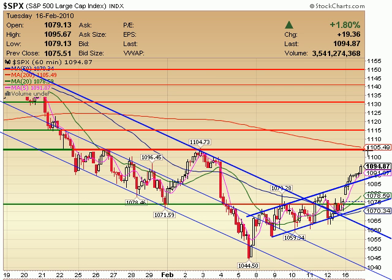I will wait. I will either wait for it to break 1110 before I look to go long, or I will see if it can come back down here and retest some of these lower levels to take a short position on.